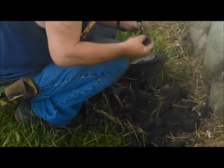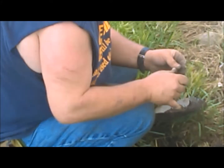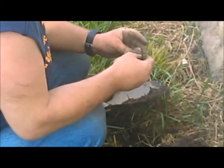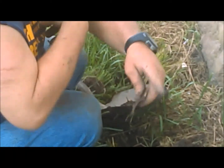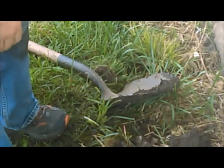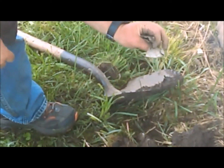A little piece of tin, probably off the flashing there off the side. But we'll take it out of here anyways. There's another piece to it.